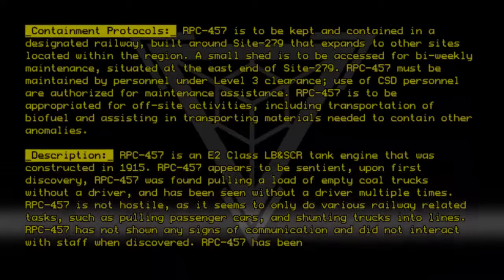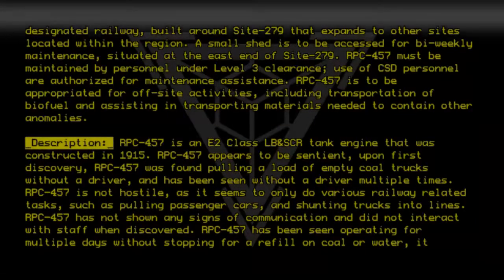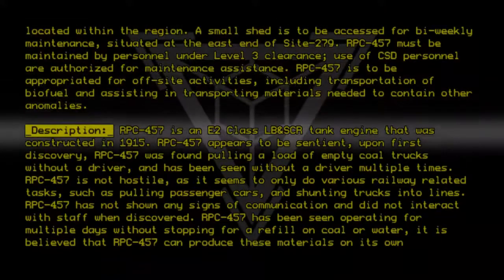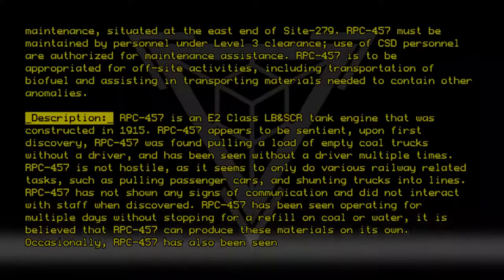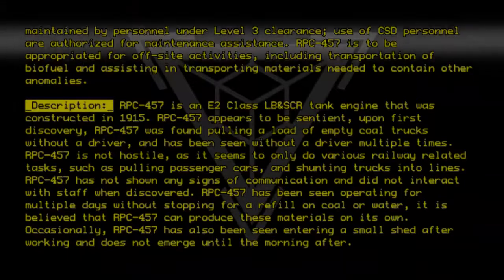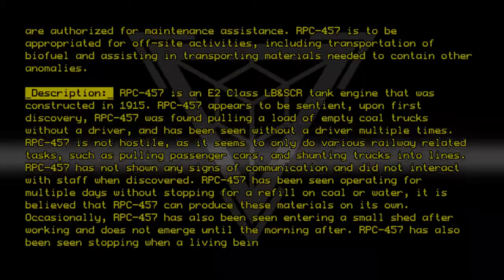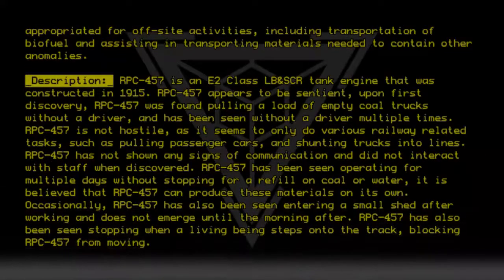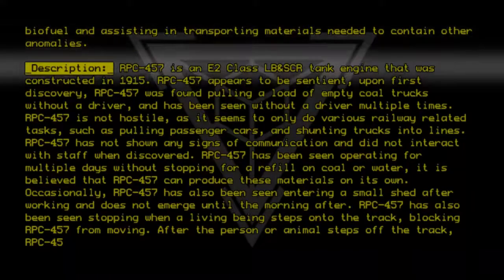RPC-457 has been seen operating for multiple days without stopping for a refill on coal or water. It is believed that RPC-457 can produce these materials on its own. Occasionally, RPC-457 has also been seen entering a small shed after working and does not emerge until the morning after. RPC-457 has also been seen stopping when a living being steps onto the track, blocking it from moving. After the person or animal steps off the track, RPC-457 continues operation.